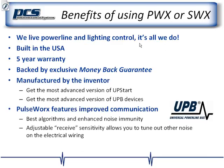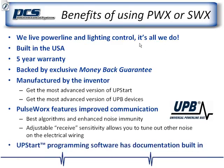We invented UPB. So, the PulseWorx products actually have other things in them over our partners. I'm not going to give it all away. And our software actually has all kinds of documentation built into it to help the dealers later on in the way of, okay, this is what we talked about, Mrs. Jones. Here's a printout of what everything has been programmed. So you have a sign-off sheet, and also how we can document how everything communicates to each other.